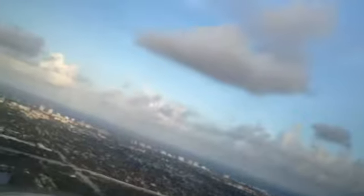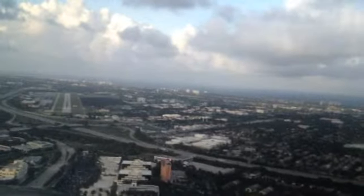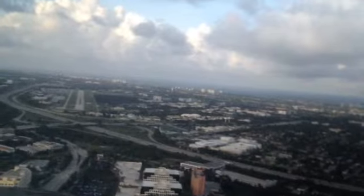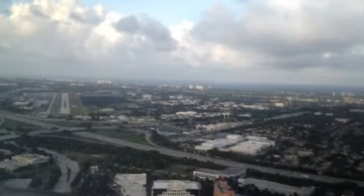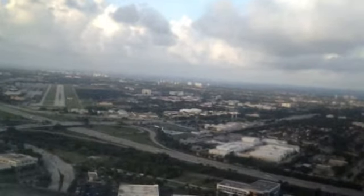Tower, 1184 Uniform has traffic on final in sight. November 1184, roger. Verify you see two airplanes on final. You're following the second one. Negative, just the short final aircraft. Okay, there's another one behind him. 1184 Uniform has traffic in sight. November 84 Uniform behind the traffic on your left side now. Runway 5 cleared for the option. 1184 Uniform, cleared to land, full stop, runway 5.